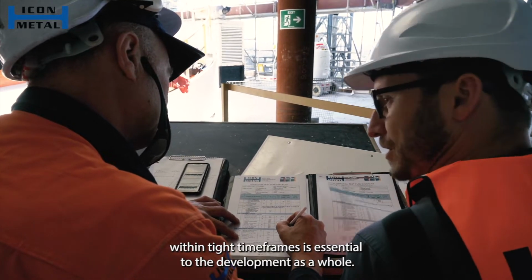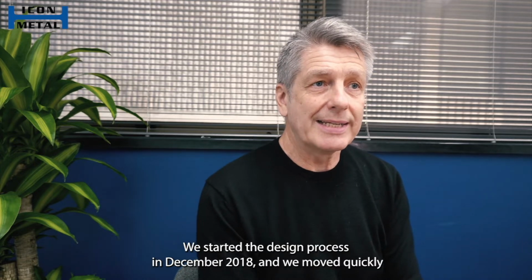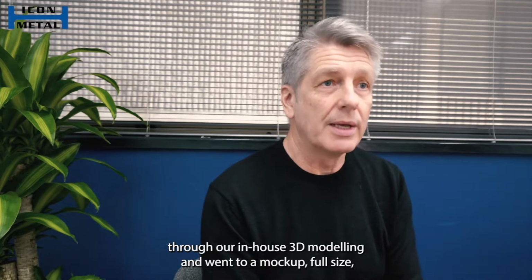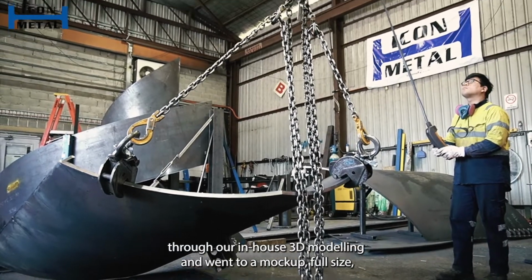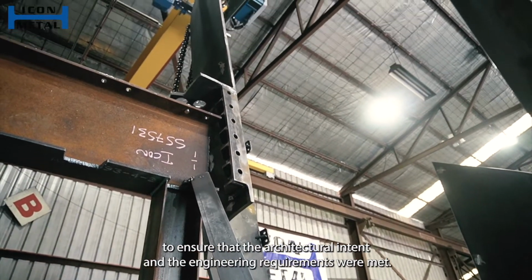We started the design process in December 2018 and we moved quickly through our in-house 3D modelling and went to a mock-up full size to ensure that the architectural intent and the engineering requirements were met.